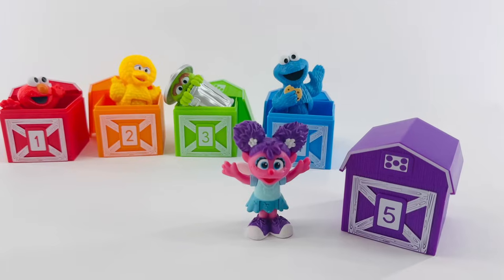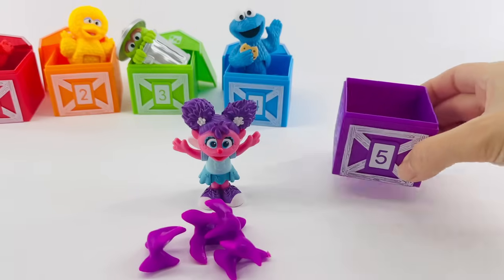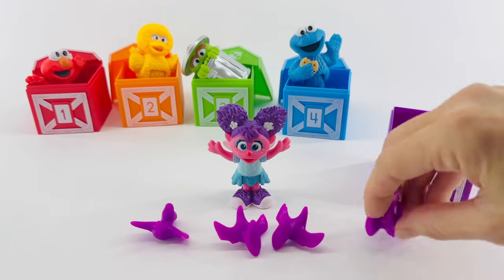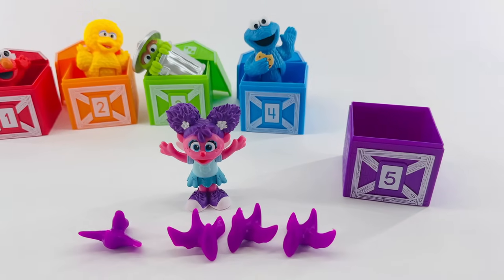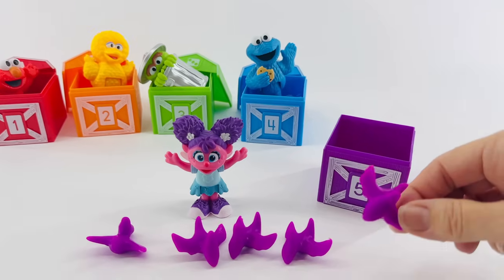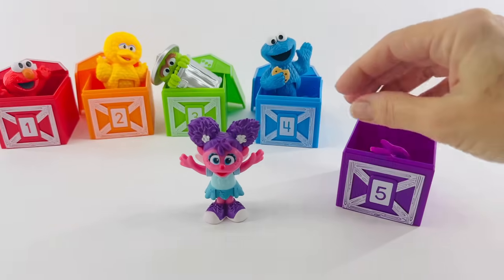That's the number 5 house. Open it up. Doesn't seem like there's very many dinosaurs. Abby can help us count. Okay, Abby, are you ready? 1, 2, 3, 4. Uh-oh, we need one more to get to 5. Here comes one more pterodactyl flying in. Now we have 5. Help me count them to put them in the house. 1, 2, 3, 4, and 5. Great job, Abby.